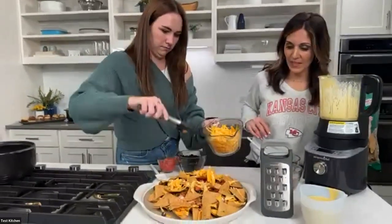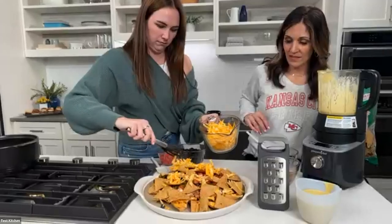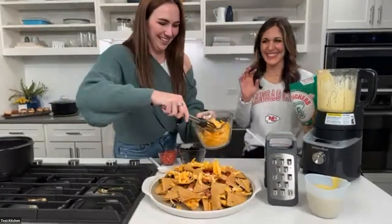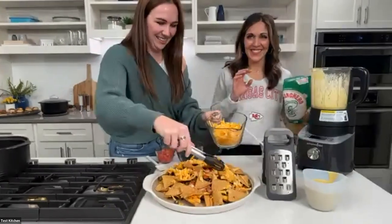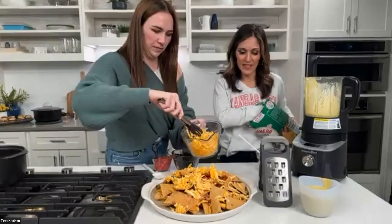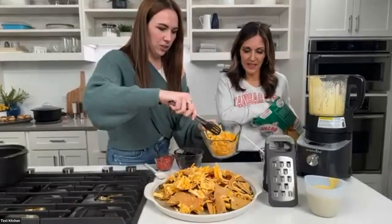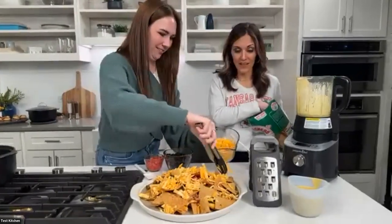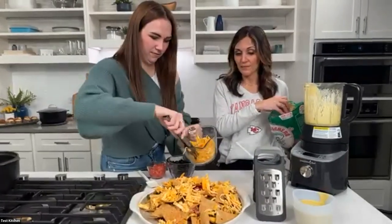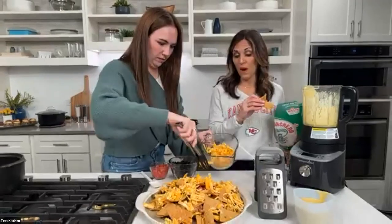Just love the way that cheese. I don't want to knock over all your beautifully architectured chips. Looks good. You gotta have proper chip placements. Every chip needs some cheese.